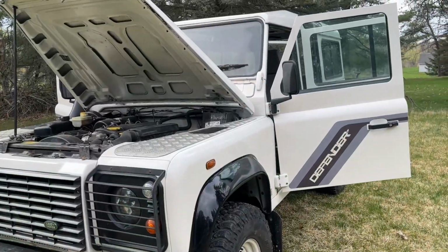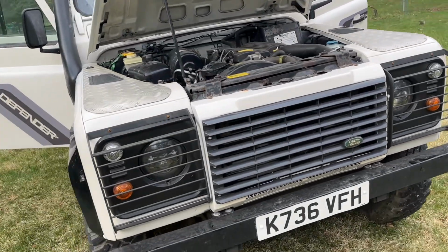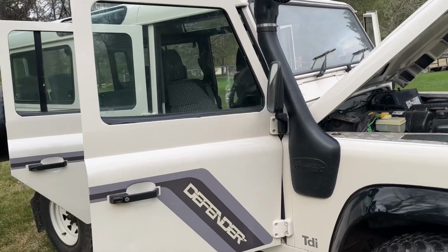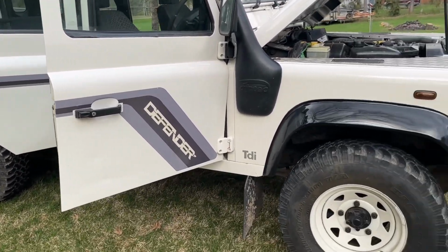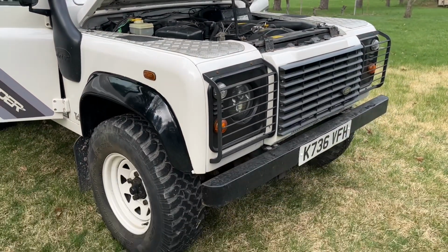Hello, and up for sale today, I've got a beautiful 1993 Land Rover Defender 110 5-door County station wagon in Alpine white. Now this is a UK import, so it is right-hand drive. It has been legally imported. It's now located here in Michigan and comes with a clean, clear Michigan title. So let me walk you around the vehicle. I'll show you the inside, the outside, the underside, and we'll take it for a test ride.